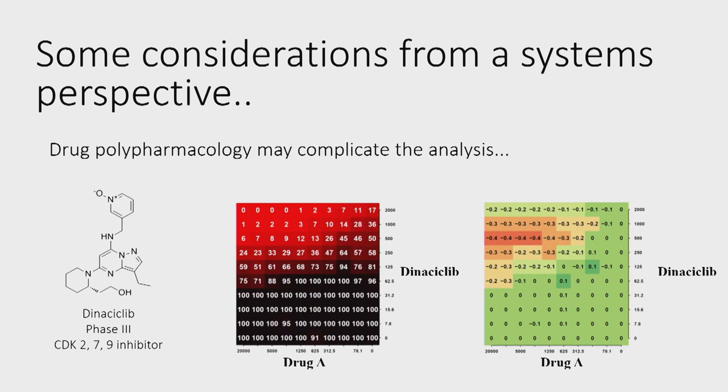Additional considerations from the systems perspective. Drug polypharmacology may very well complicate the analysis of two different drugs when combined.